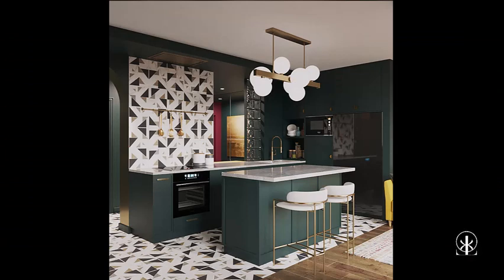Gold accents serve as a metallic yellow accent in the dark green kitchen. Gold kitchen utensils, gold cabinet hardware, a gold faucet, and gold-framed kitchen bar stools communicate a luxurious ambience.